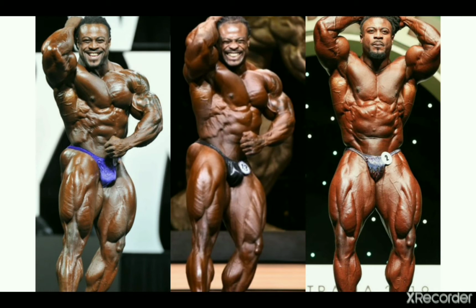But again, I have to compliment the wheels. Look at the impressive feathering. So he's actually not hitting the pose that bad. It's not even that much his fault.